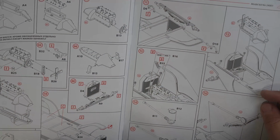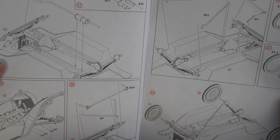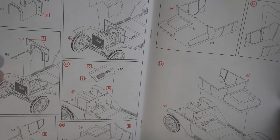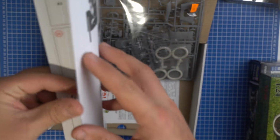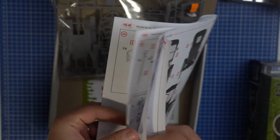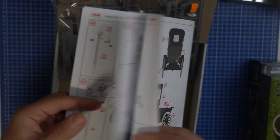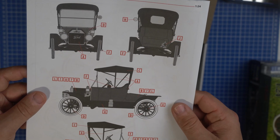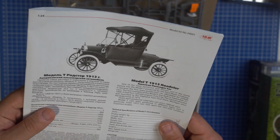The manual is more basic. It's not a nice colored manual, but content-wise, it's quite similar. It's okay, nice, explanatory. Now it doesn't have the decals for the sides with the gold stripes. And there's the end product. Not as nicely colored, but it's okay.